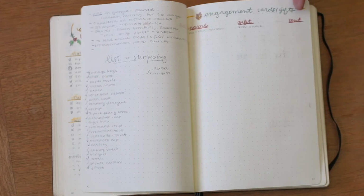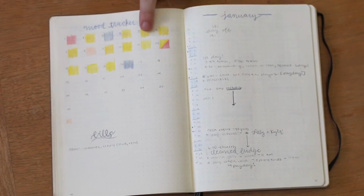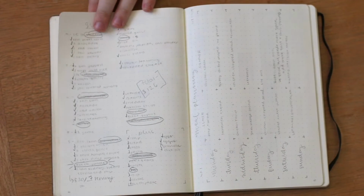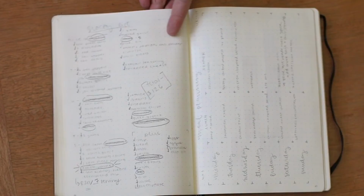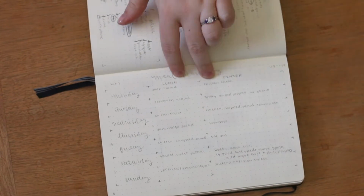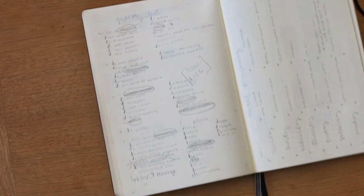Apparently I wanted to track engagement gifts. I didn't, my apologies. A really simple mood tracker. If you are just starting out, this is maybe a good way to go. The same monthly spread. This was, I guess, when we moved. So this would have been January, and this is when we moved. This is how I started out doing meal planning. And also, this is my grocery list.